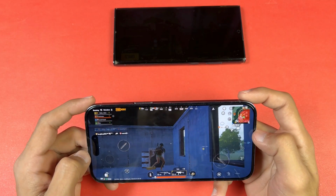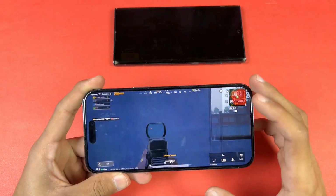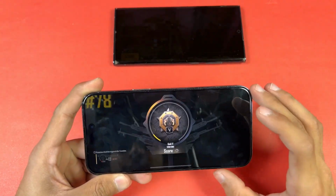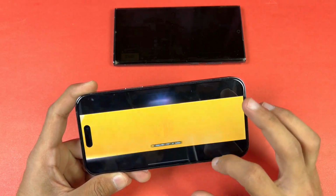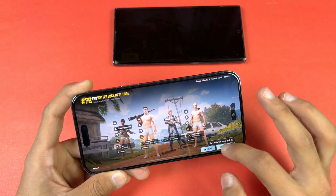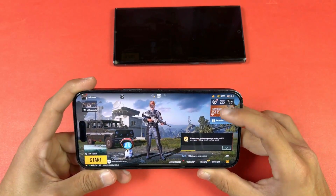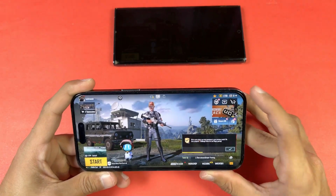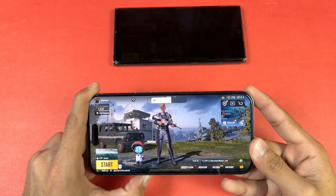Guys, I am dead, as you can see. So you can see the iPhone 14 Pro Max is handling its performance even in Sanhok as well. This iPhone is still going to give you 60 FPS gameplay very easily in the Sanhok bootcamp. So now let's see the battery percentage. We have 51% battery on the iPhone. So now let's play on the Samsung.